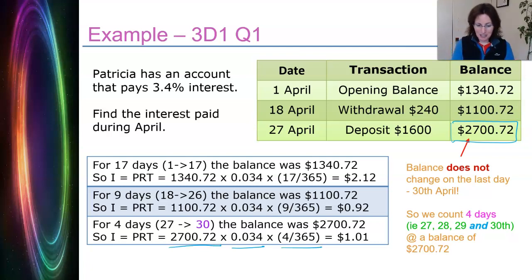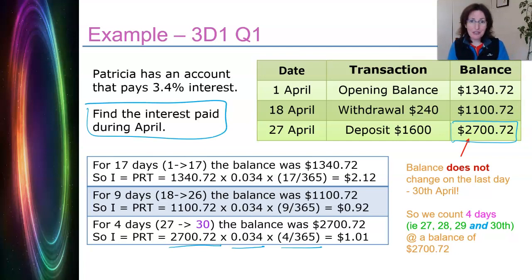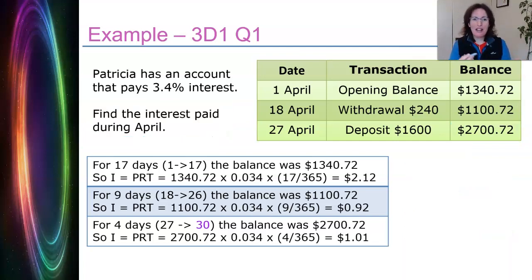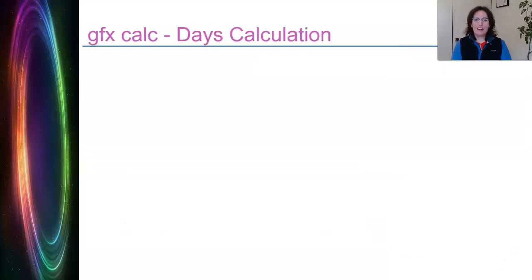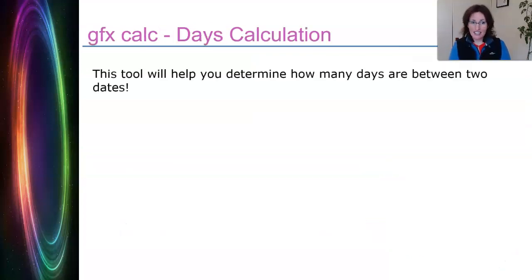So going back to answer the question, find the interest paid during April. What would you do? Well, you would add up those 3 numbers that you had for the interest amounts. So these 3 numbers added up, she earned $4.05 of interest during the month of April. Just a little side note here on calculator instructions. So finding a way to do that.